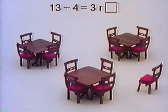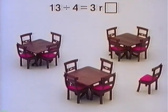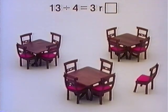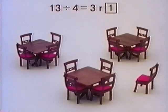Yeah, but what about that remaining chair? Good question. I was just getting to that. When you do division, things don't always come out even. Sometimes there's something left over. We call it the remainder, and write it like this. 13 divided by 4 equals 3, with a remainder of 1.